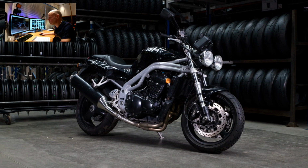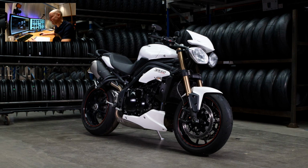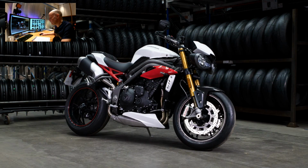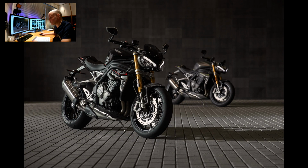Moving on, it started to look a bit more like the Speed Triple that we know and love. This red and white scheme I absolutely love. I'd love to see this on a modern day Speed Triple. And now here we're looking at the Speed Triple 1050. This is more the sort of bike like I remember when I was in the market for one of these. Moving on, and then we come to, I think this is the current one, or the one that is on the roads at the moment. The brand new bike, of course, is this one.